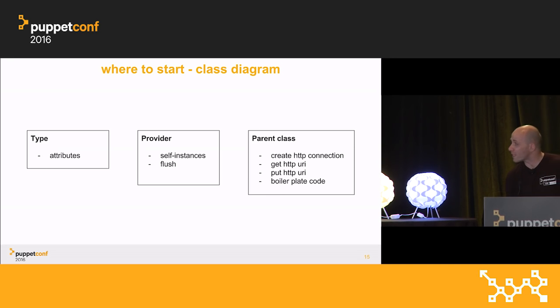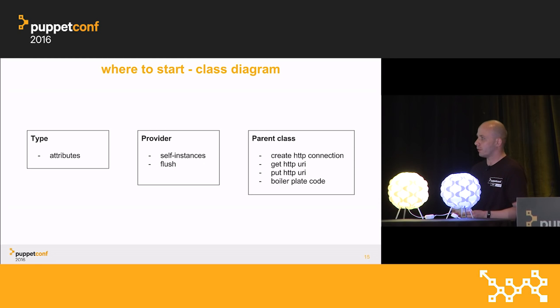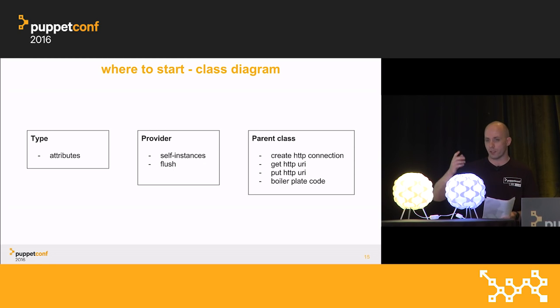So what is actually happening here is we have three main files that are going to do all the work. We have a type, and that describes all the attributes. So earlier, whenever we were looking, we saw that there was a brightness attribute, there was the hue attribute, there was the effect attribute.